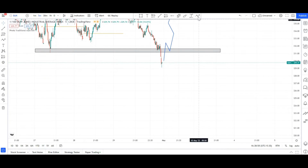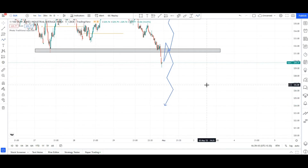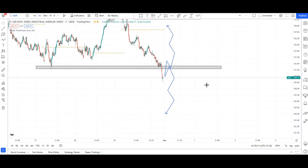Okay guys, we can see for downside momentum too guys. If it takes resistance somewhere here and comes down, our first target will be here guys, second, third, and fourth target guys. Okay guys, these are the targets for Dow Jones.